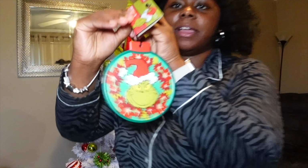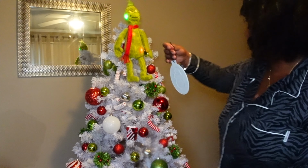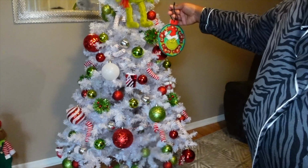That's funny. Okay, y'all, I could have put these Grinch ornaments on this tree. See, I got Grinch stuff. It's gonna come together. But see, that's why I had to put all this stuff up here first so I could figure out where to put the specialty ornaments.